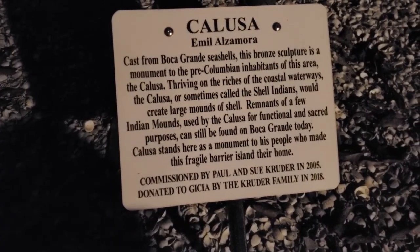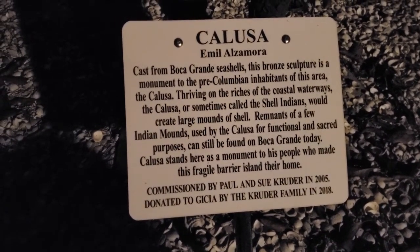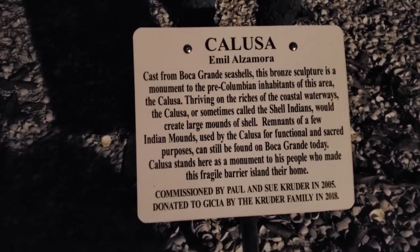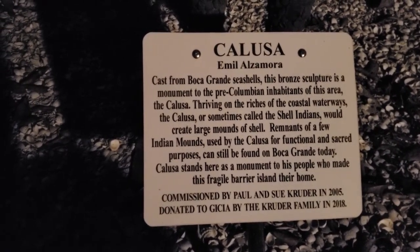Made of Boca Grande seashells, this bronze sculpture is a monument to the pre-Columbian inhabitants of this area, the Calusa. Thriving on the riches of the coastal waterways, the Calusa, sometimes called the shell Indians, would create large mounds of shell. Remnants of a few Indian mounds used by the Calusa for functional and sacred purposes can still be found on Boca Grande today. Calusa stands here as a monument to the people who made this fragile bare island their home.